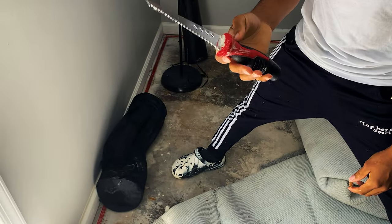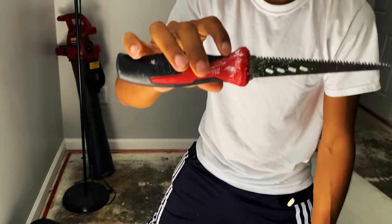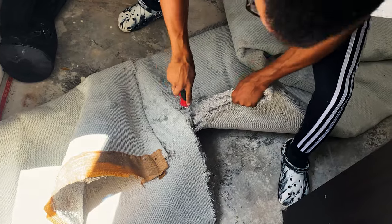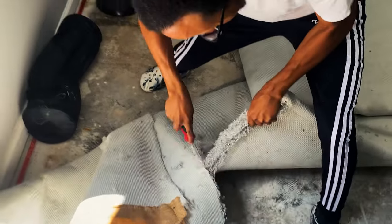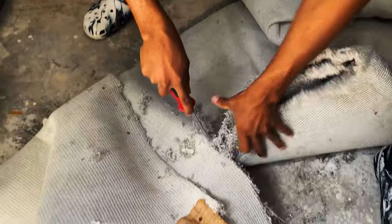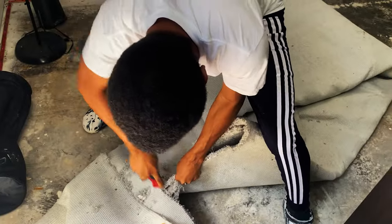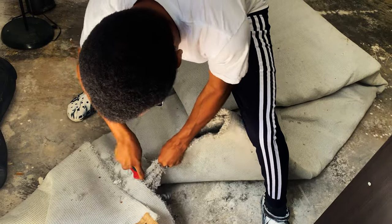A drywall cutter. Yeah, drywall knife. You see the blades, it cuts through like butter, as you can see. It's been cutting through for a couple seconds as you watch this. Just look at that. It slices, it dices, and that's three layers thick. Three layers of carpet that we're cutting up.